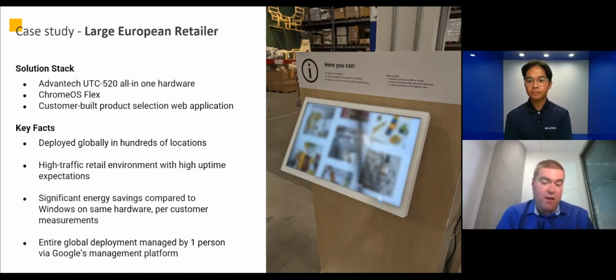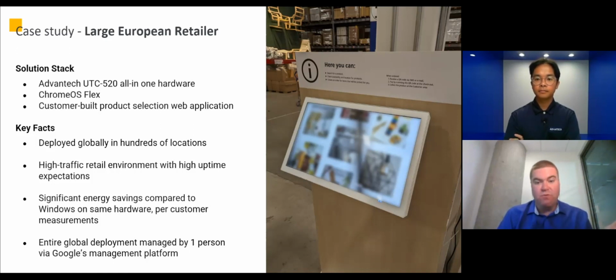So Advantech hardware and ChromeOS were selected by the customer for the sake of reliability. Very high traffic environments, hundreds to, in some cases, thousands of individual user interactions per day. And one of the things that we noticed, these devices were originally deployed running Windows. The customer has actually done some measurements in their stores and has demonstrated conclusively that these devices actually consume considerably less energy when running ChromeOS compared to Windows on the same hardware. And that's kind of because of what I described earlier, which is there's just not as much going on. There's not background services. There's not constant virus scans running. There aren't all sorts of agents on the device doing all sorts of things. So that simplicity, when you're operating at a large global scale, actually really does bring cost savings through minimizing energy consumption.